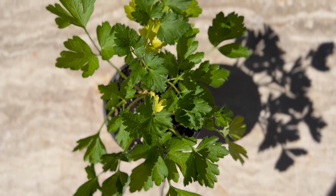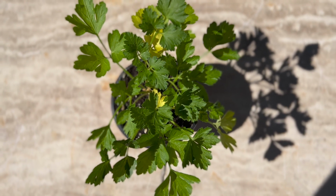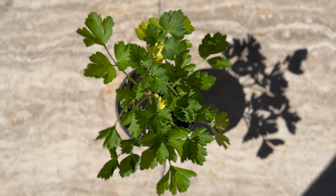Were you aware that chewing parsley can eliminate bad breath, and is the reason why restaurants use it as a garnish on the side of your meal?